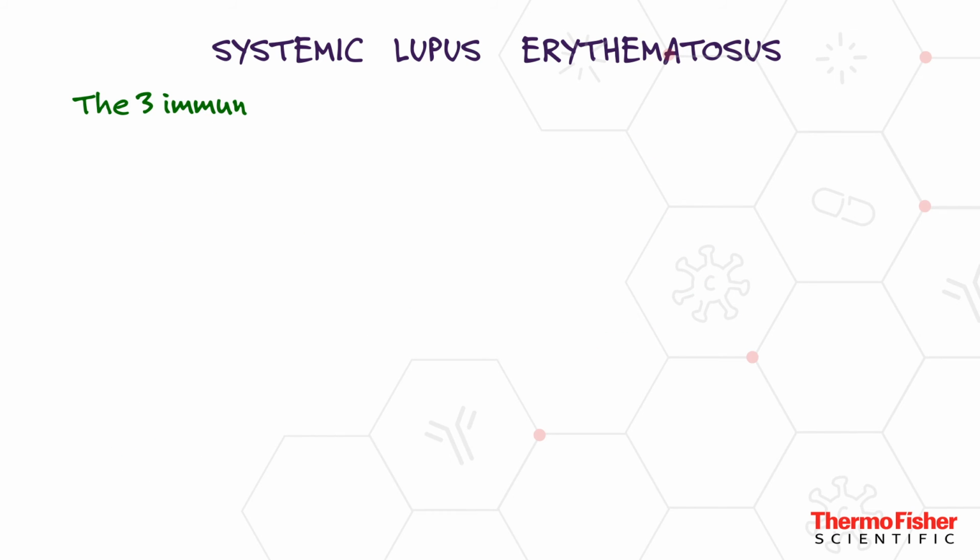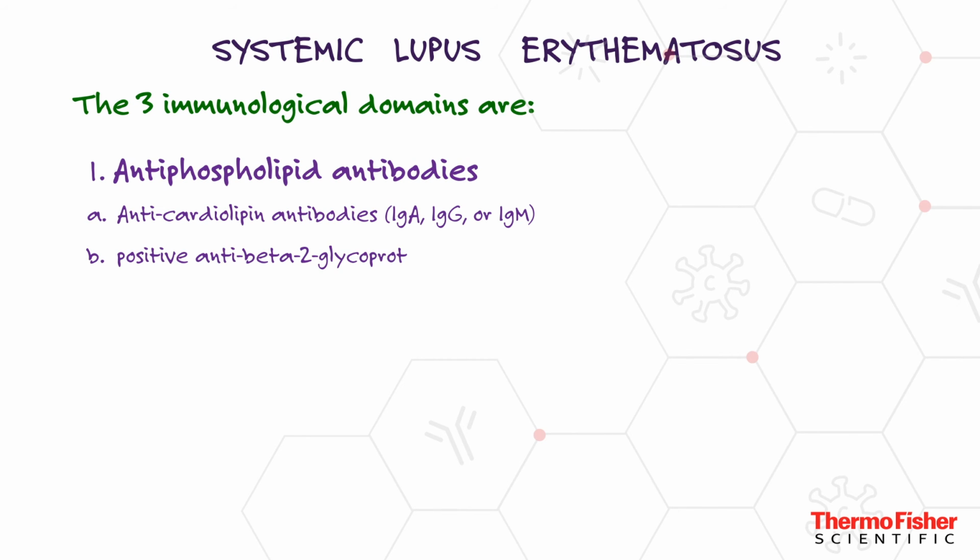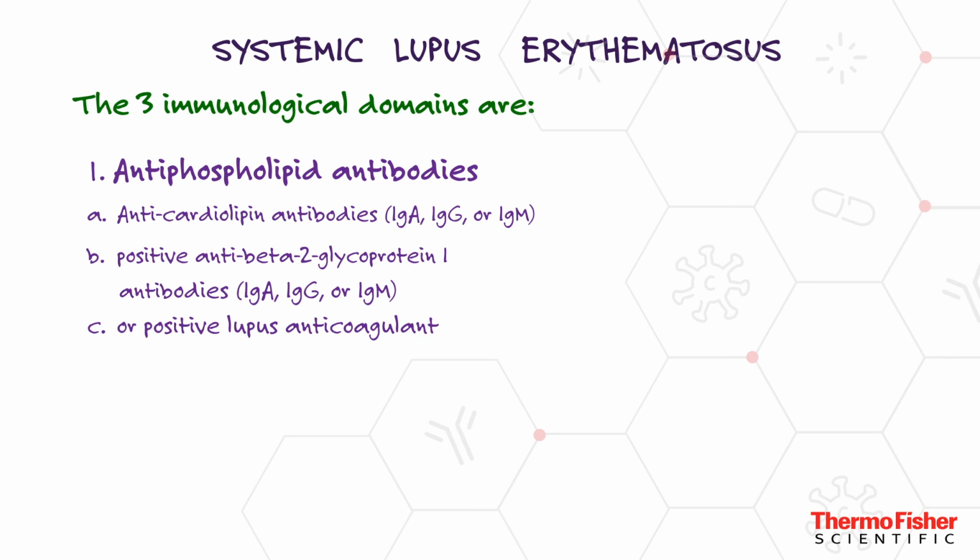There are also 3 immunologic domains included, and these are of most importance for us. The first one is antiphospholipid antibodies, which includes anticardiolipin antibodies of IgA, IgG, or IgM isotype at medium or high titer, or positive anti-beta 2 glycoprotein 1 antibodies of IgA, IgG, or IgM isotype, or positive lupus anticoagulant. These are less specific for lupus.